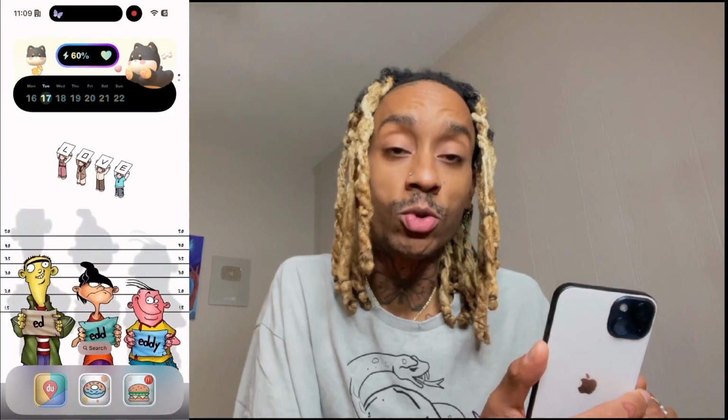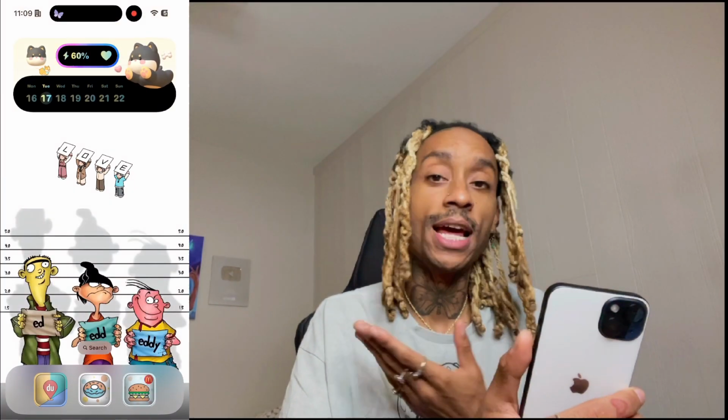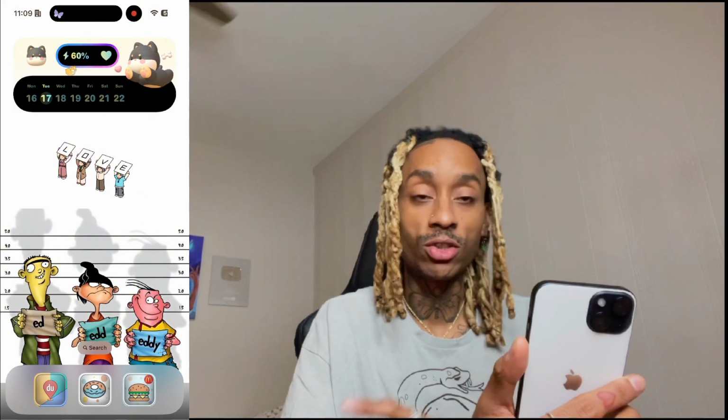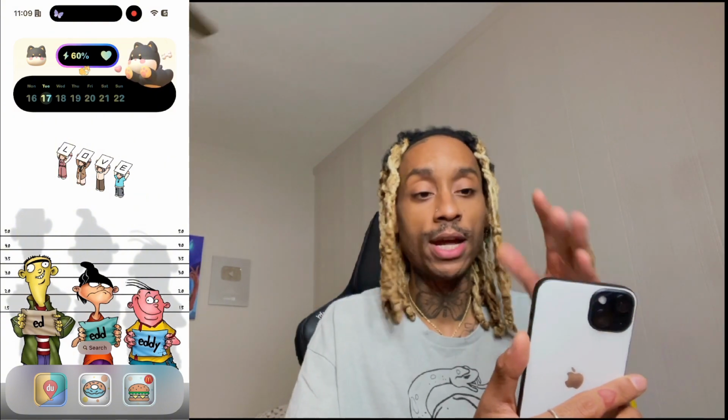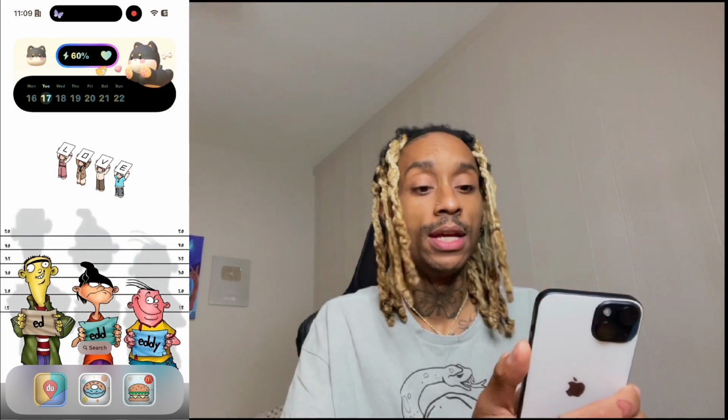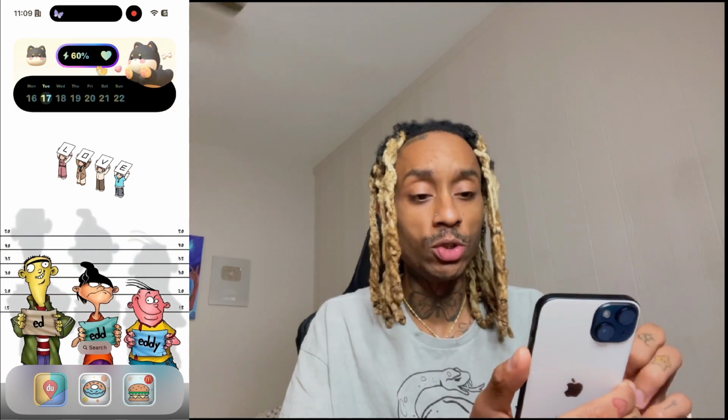Now, let's get into the home screen. Let's get into some more of these features and how I'm using the device. So we got a widget right there, also courtesy of iScreen. I can do a whole separate video on that, on how you can set the widget up and choose the colors, whatever. So, as you see, I got the two widgets.